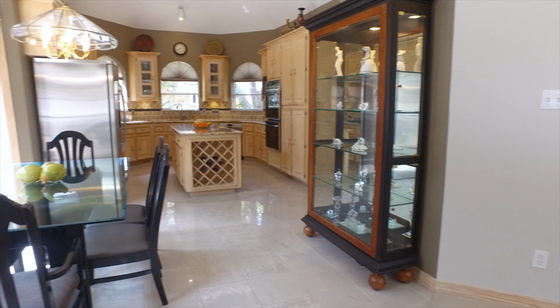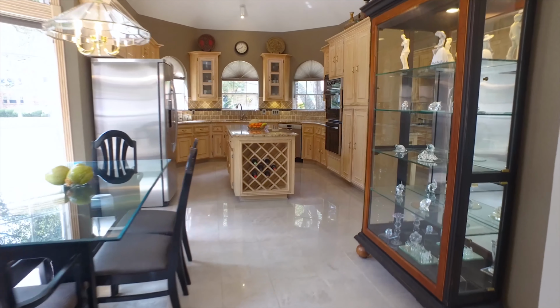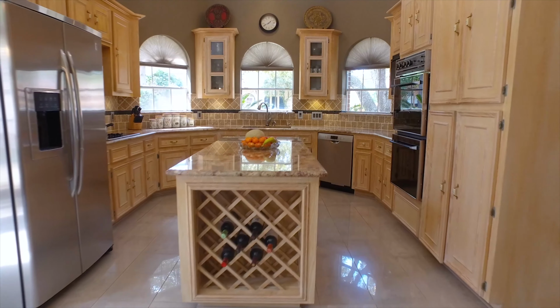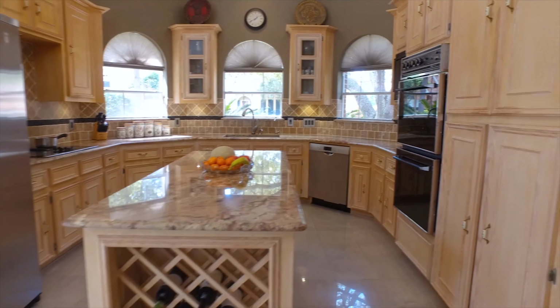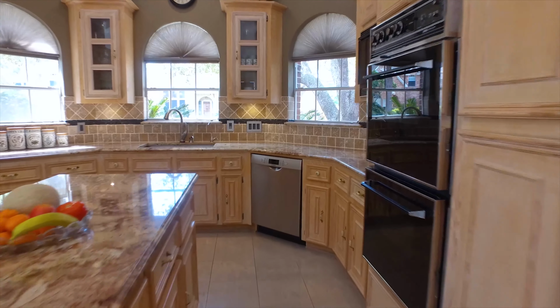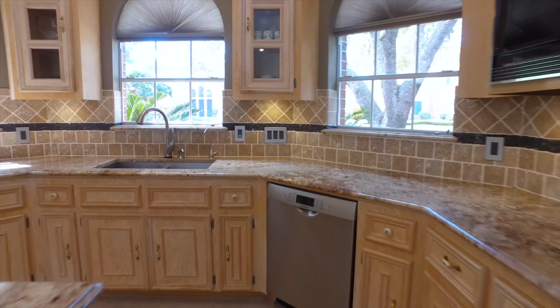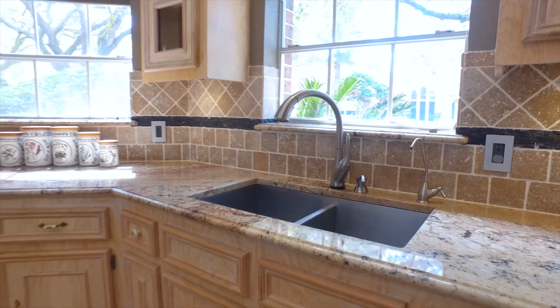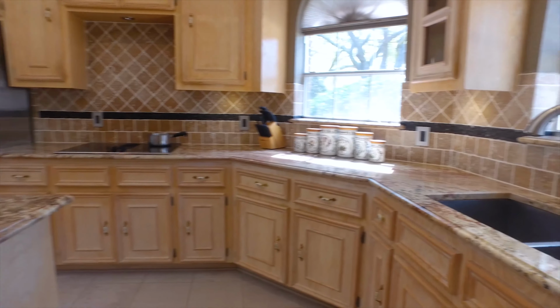With marvelous granite in the kitchen, the natural light only complements this space with custom crafted cabinets, plenty of storage, a built-in wine rack, a large island, double ovens, and fabulous windows that surround you in the heart of the home.